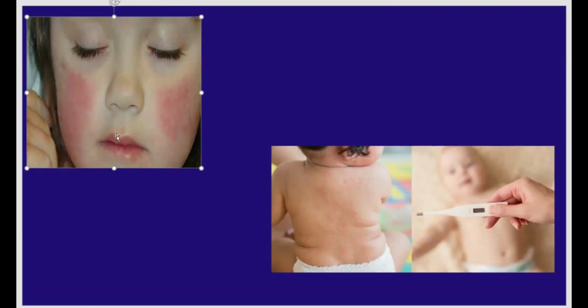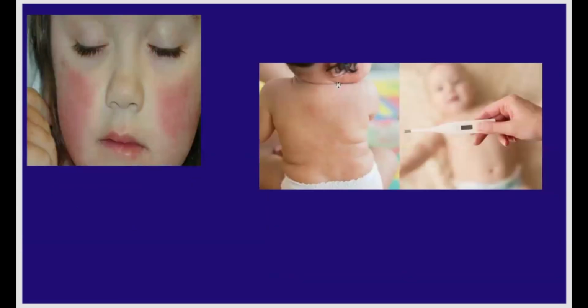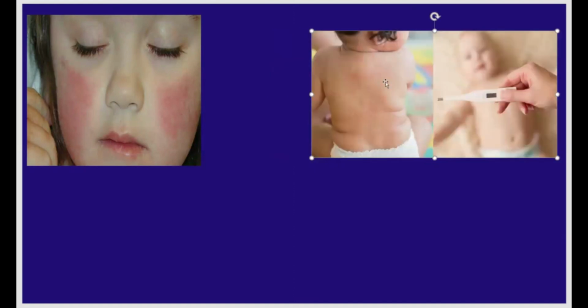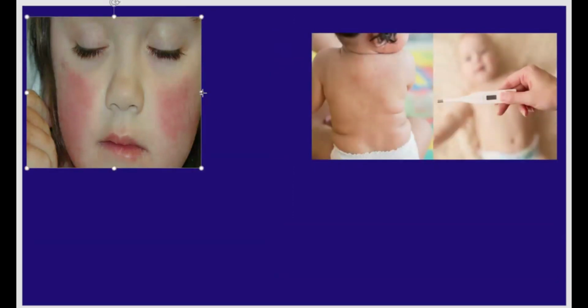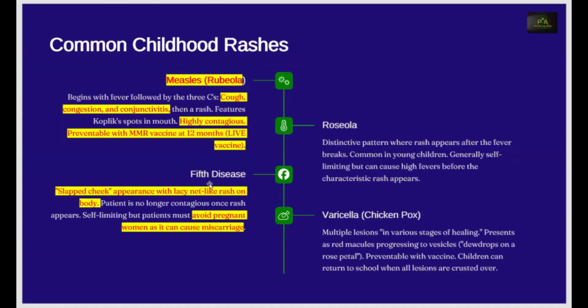The fifth disease, which is this one. Then the roseola is this one, after the patient has a high fever. So that is the difference. This one is fifth disease, and roseola, the rash appears after the fever breaks.